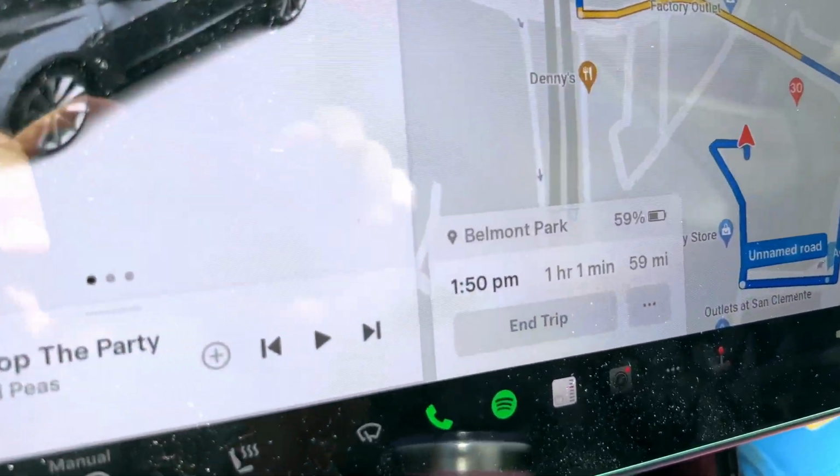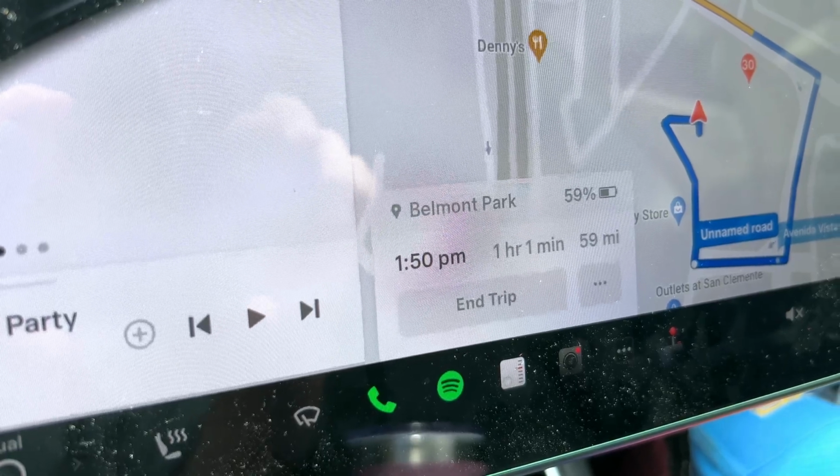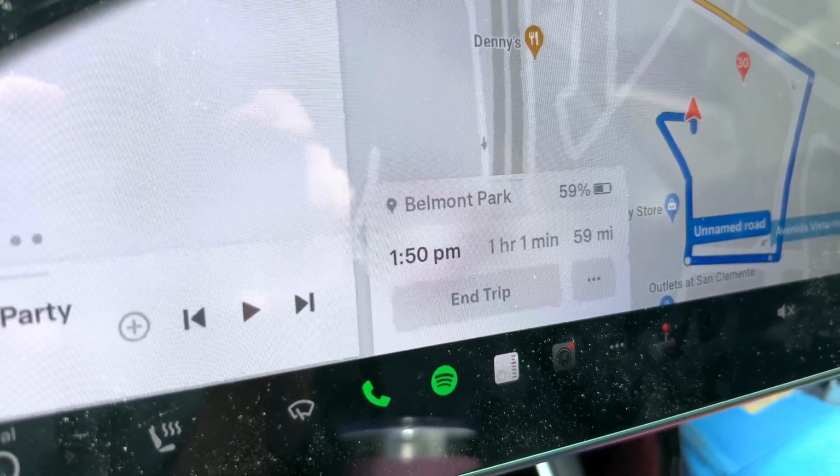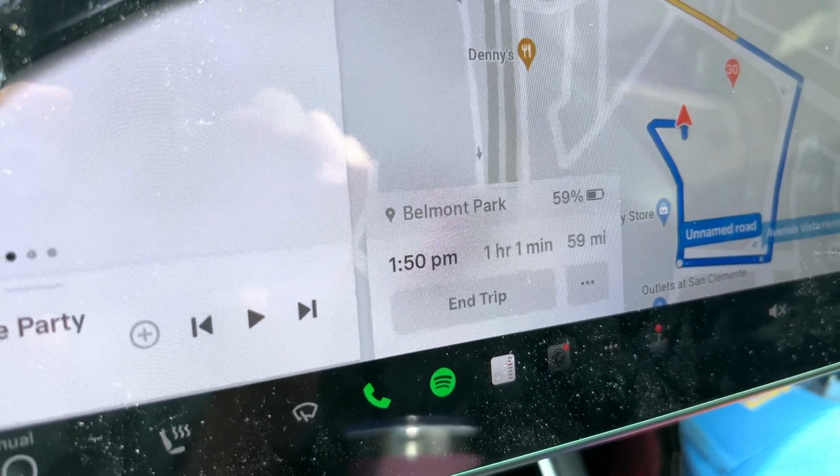So we are going to do some roller coasters at Belmont Park in the San Diego area. It's estimating we'll get there with 59% state of charge. It's going to take us an hour if we were to leave right now, but we're going to have some lunch first, and that's the plan.